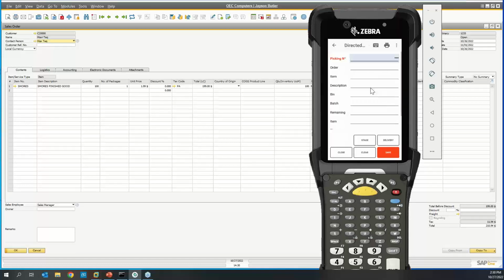So we're going to pick these items, and we're going to slow it down a little bit here. We're going to do a directed sales order pick. A directed sales order pick is going to take me, unfortunately, we're only working with one item today, but if I had multiple items and multiple orders on that pick list, it will direct me through the warehouse, the proper path through the bins to pick the items for my orders. But today we just have one order, and I can look those up.